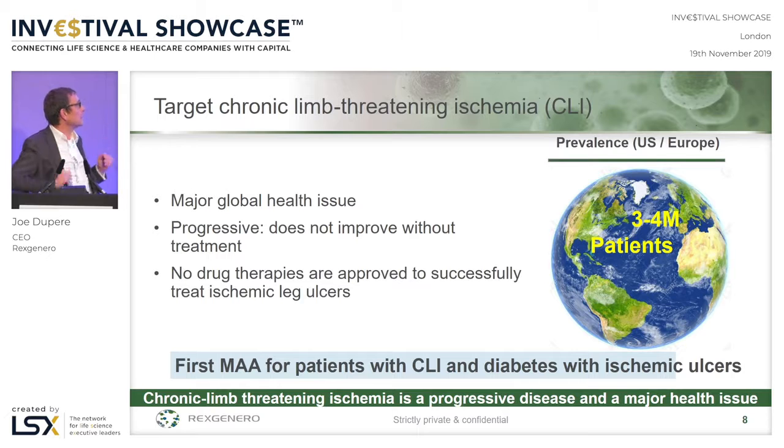So looking more broadly at the indication, it's a very large indication. There are about 3 to 4 million patients between the US and Europe. That compares to about 8 million for the total number of cancer patients. It's a progressive disease. It just deteriorates. It doesn't spontaneously improve. It doesn't respond to therapy. But there are no drug therapies approved for this indication. And we believe that we will be the first marketing authorization for a sub-indication, critical limb ischemia with diabetes. And then we plan to expand that out to other indications to cover the whole area.